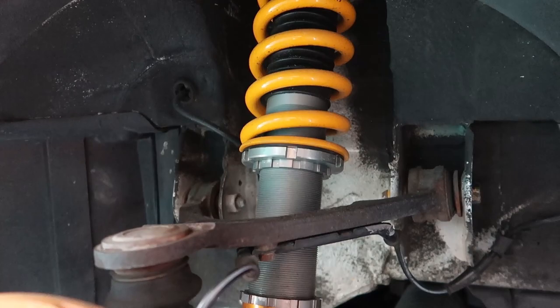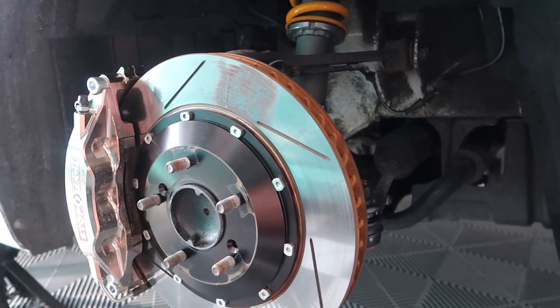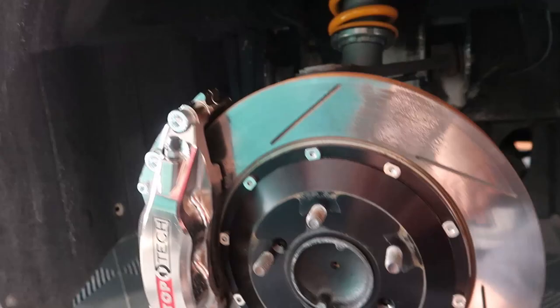I'm gonna have to decide. If I do mess with this a little bit right here, I gotta get an alignment again, which I really hate taking it to alignment, but my buddy could hook me up at the dealership. So I haven't decided yet. We're gonna go ahead and just put the wheels on and see how it looks, and then decide after that.